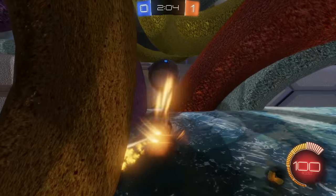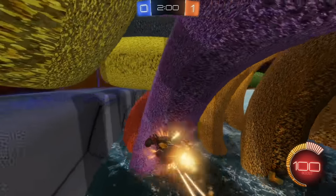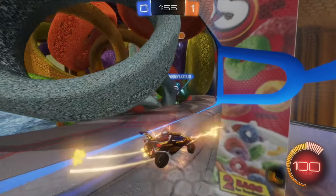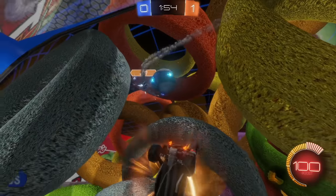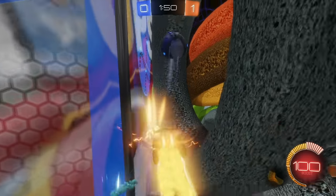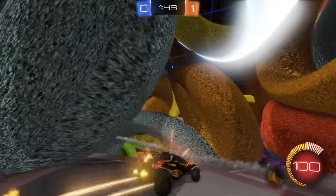Hey, what's up, guys? Come on! Oh! Come on, ball! Get out! Dude, we're massive Fruit Loop balls, bro. Wait, this is the goal right here. Wait, where's the goal? Danny, get out of the goal. You have magnet on. Oh my god. Dude, I'm lagging.